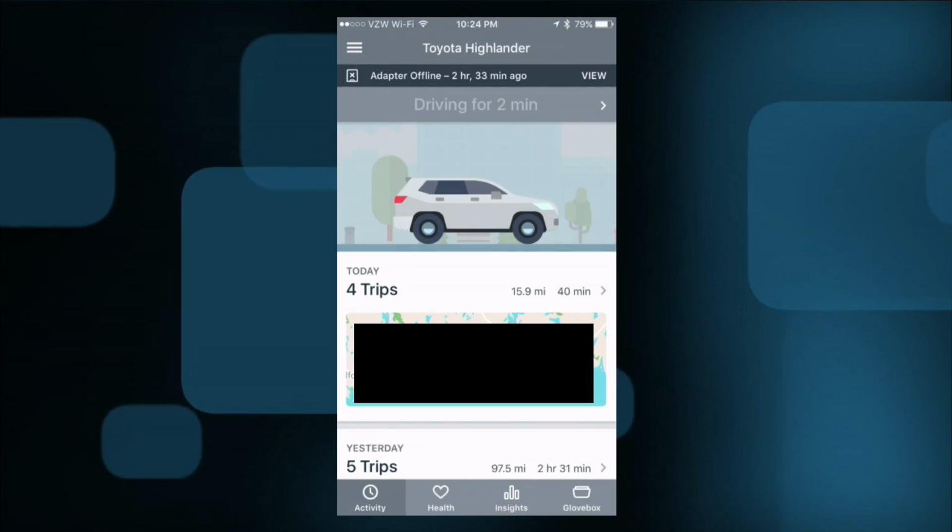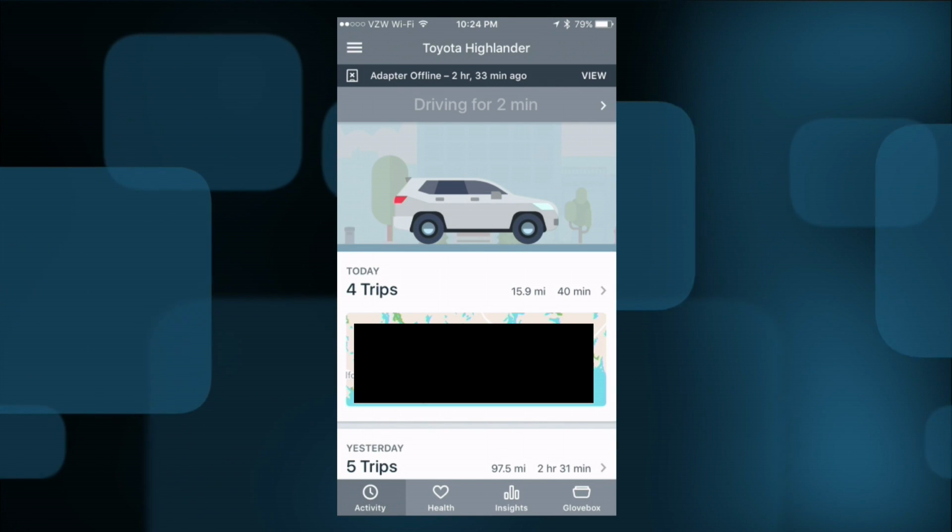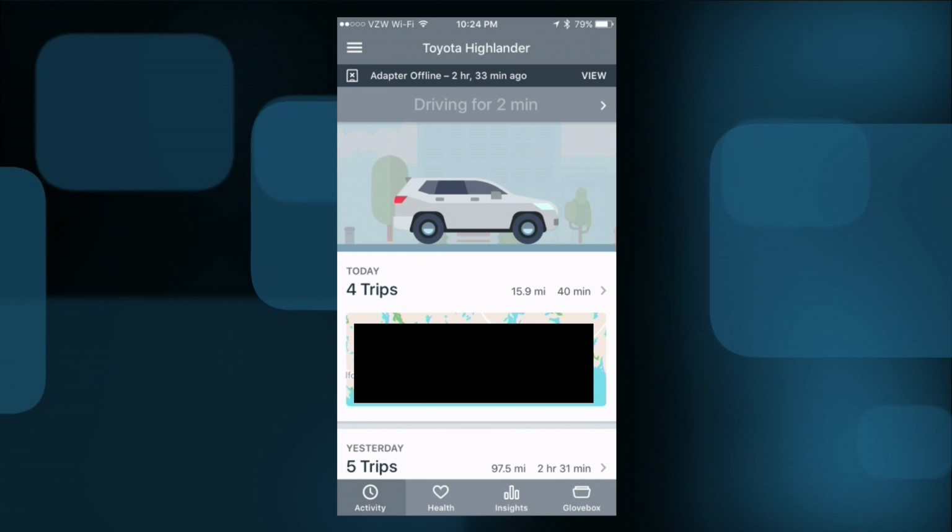So right now we have to wait to actually go somewhere in order to get the rest of the data from the day's driving here. So that is my only gripe with it. Again, you're kind of dependent on the strength of that cellular signal. Let's dig now into one of my trips, though. You can see what kind of data it does record for the app.